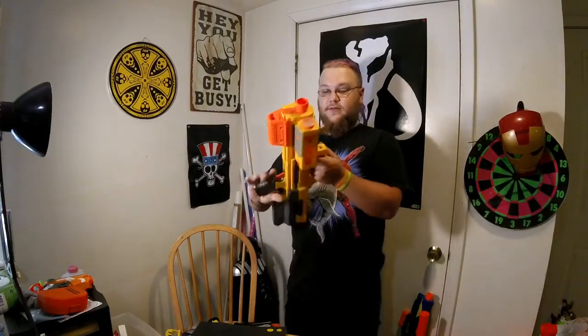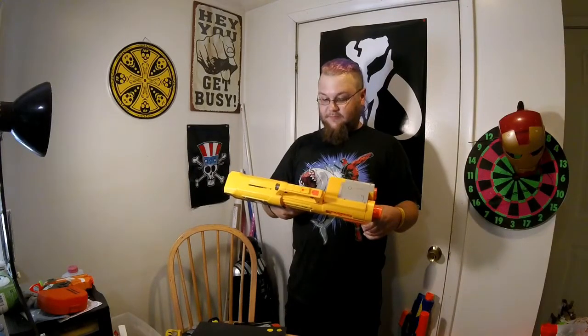Deploy! That's all I have to say about the deploy. Right there. Okay, this one was just super weird. It's a knockoff blaster. It's like it's trying to be a Nightfinder. All it says is made in China. So I'm going to load up an Elite.